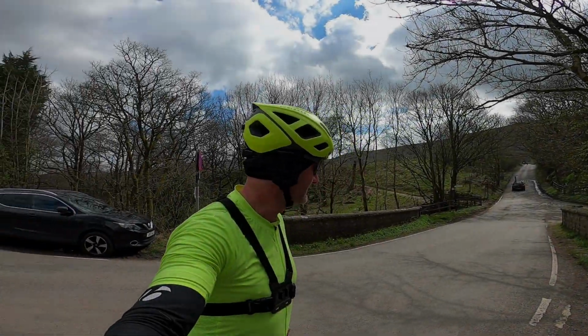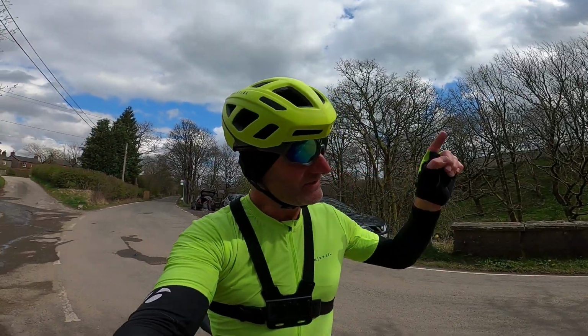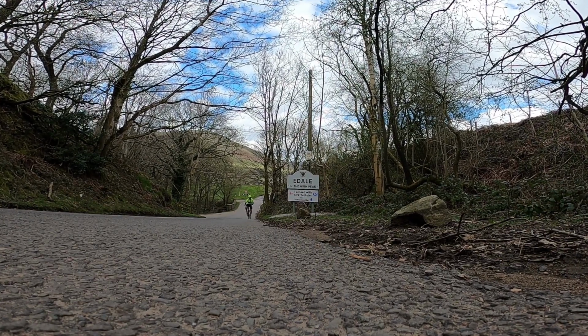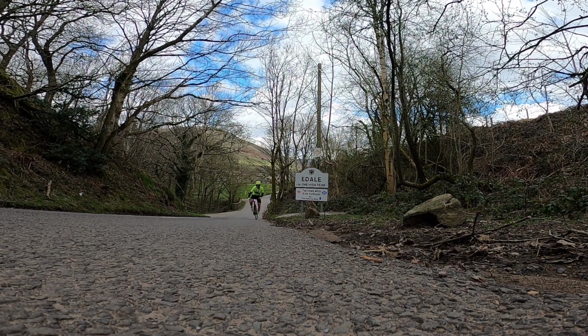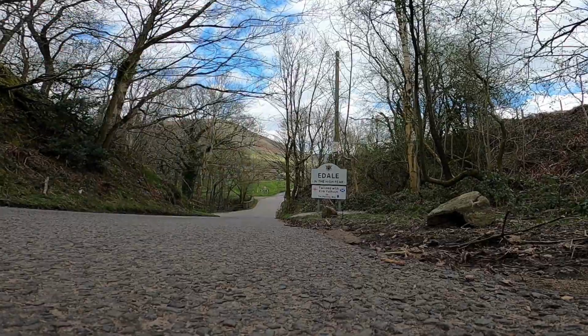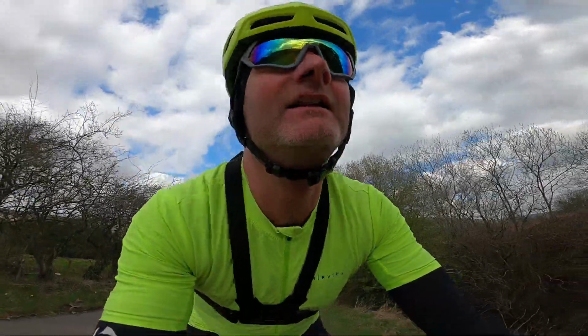So then, this is it. This is where the big climb starts, up there, with Mam Tor just ahead. Edale's here, this is where the Pennine Way starts. And if you fancy walking over 250 miles, I think it's 270 miles. So Mike and Andy are ahead of me. I've been filming the scenery around here, but it's quite steep, this one.